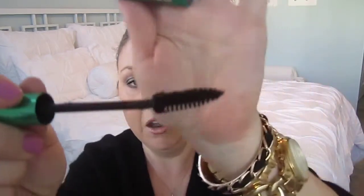It's supposed to help your lashes grow. I'm probably not going to give it a chance enough to know. So if you like a big brush, the formula is nice, and if you like a big brush and you're wanting to grow your lashes, this could be something to try out. Formula's nice. I mean, there's nothing wrong with that. The big brush, it lost me at the big brush. So I'll still use it, but don't love it.